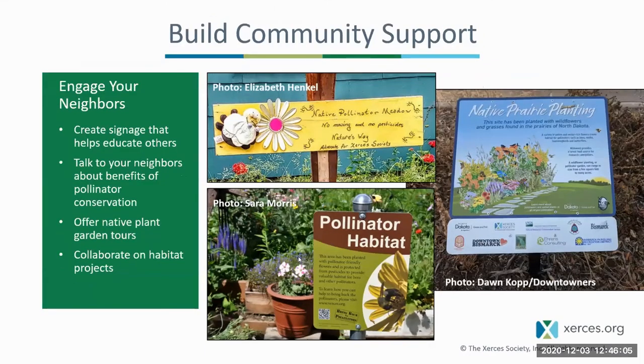In building connections and community support, you can engage your neighbors, again, by creating signage that helps educate others. Like I said, people really do notice when there's something different planted as they're on their daily walk around the neighborhood. If you put up a sign explaining what's going on there, they will take note. Talk to your neighbors about the benefits of pollinator conservation. It's pretty interesting once you start talking about this topic how many other people are either already interested in it, or it's very easy to convince them that this is a worthwhile effort.